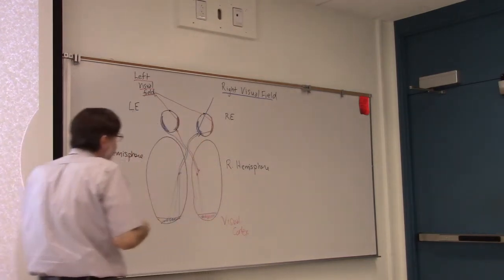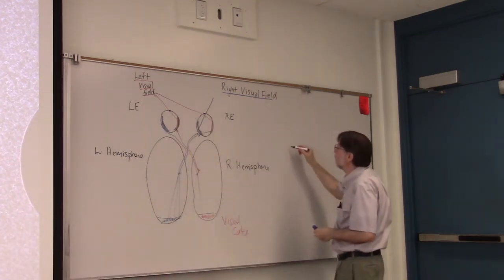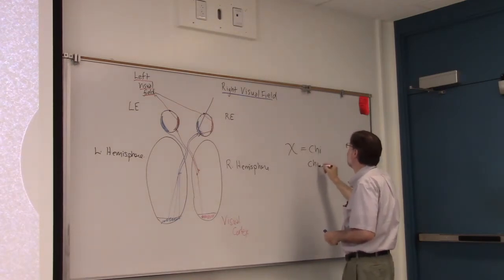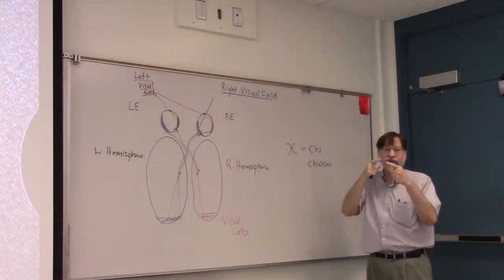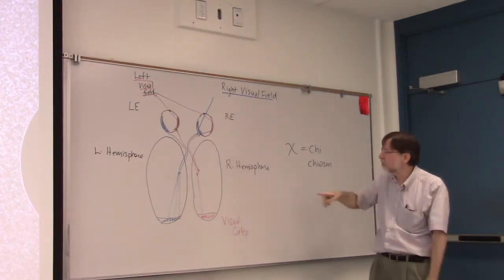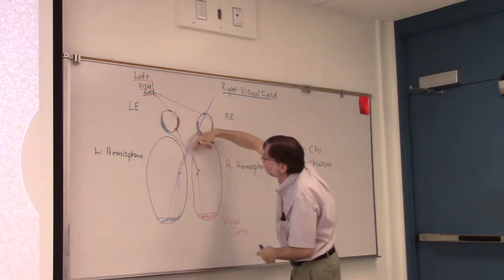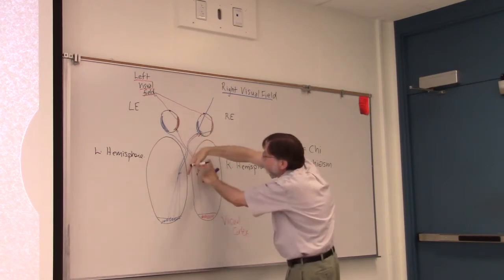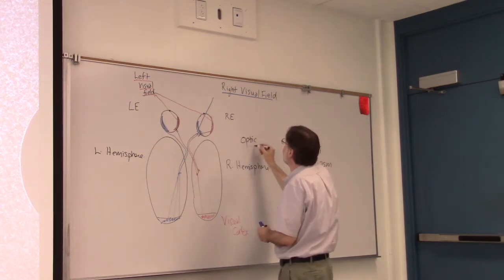Now this place where they cross is called the optic chiasm because people looked at it and said, that looks like the letter chi. So it's called the chiasm. It's a place where the optic nerve comes together from the two eyes and then separates apart, forming what looks like the letter chi, so it gets called the optic chiasm here. So there's this X that you see forming when the optic nerves come together and then they separate. So that's known as the optic chiasm.